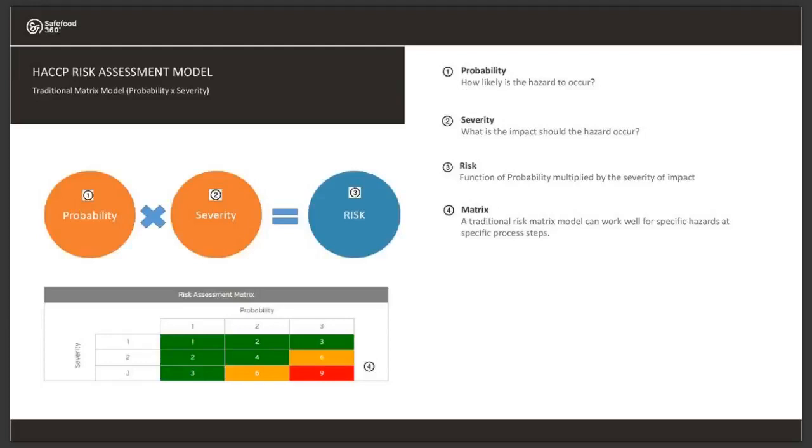Some companies do add in a third element, which is detectability. I've seen models like that. But in this case, for your hazard analysis, your HACCP study, this type of approach is more than adequate, I would suggest. So that's not such a major issue, and it's underpinned by the Codex. They do suggest you take this kind of approach.